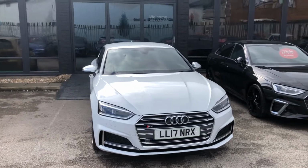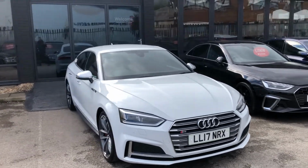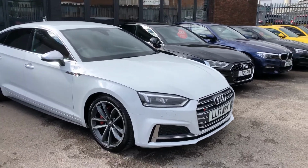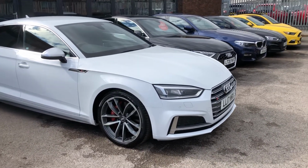It is of course me, GXE, and today we're going to take you on a walk around our fresh in stock, our gorgeous new arrival, the Audi S5 Quattro TFSI.